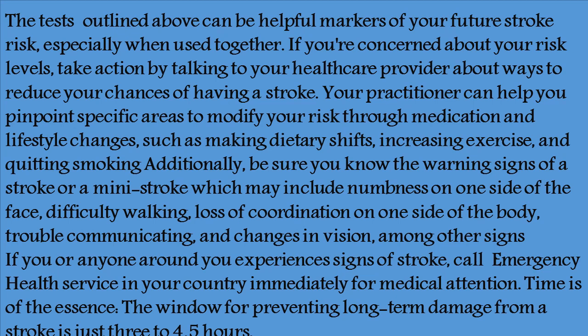Additionally, be sure you know the warning signs of a stroke or a mini-stroke, which may include numbness on one side of the face, difficulty walking, loss of coordination on one side of the body, trouble communicating, and changes in vision, among other signs. If you or anyone around you experiences signs of stroke, call emergency health service in your country immediately for medical attention. Time is of the essence. The window for preventing long-term damage from a stroke is just 3 to 4.5 hours.